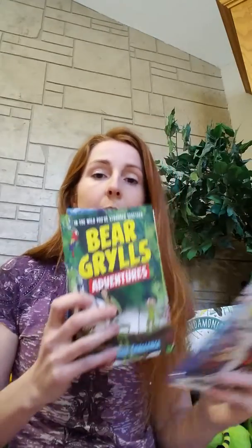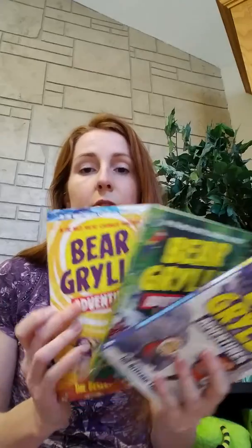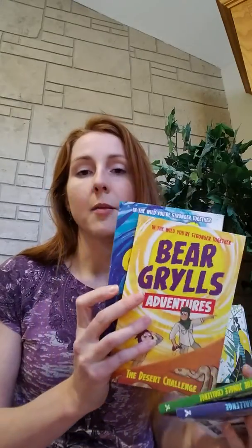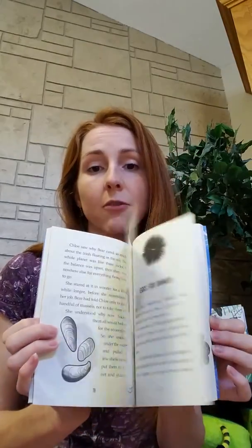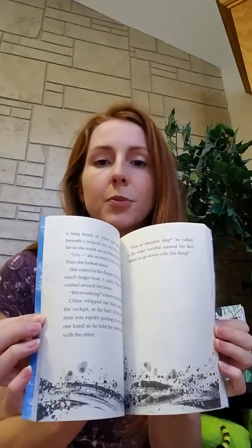Each book, the child goes and learns something important, like not being afraid of bugs, and learning to be patient, and learning to not litter. So I love this. They're splashed through with nonfiction information, as Bear is teaching real survival throughout the story, but they're a real quick read, not a lot of words per page, and short chapters. So we have really enjoyed reading those.